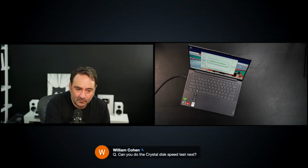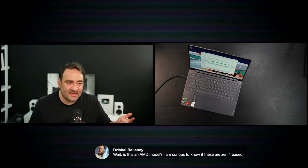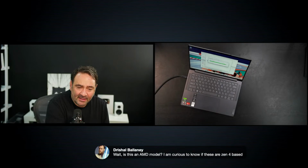Can you do a Crystal Disk Mark speed test? I certainly can. Is this an AMD model? Yes. Is this Zen 4? No, this is not going to be Zen 4. I think it's based on Zen 3. Zen 4 will be later this year. Phoenix, right? If I'm not mistaken.